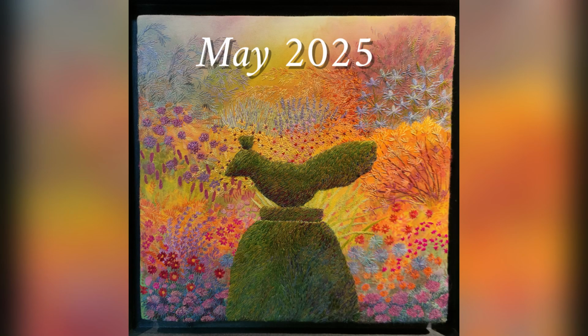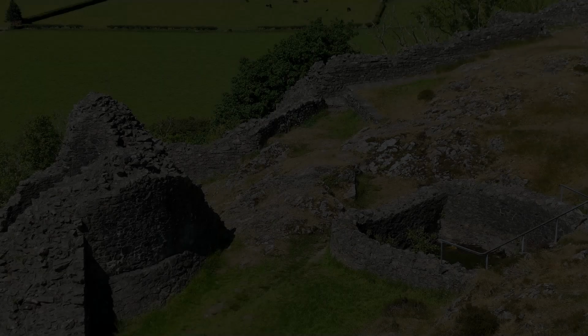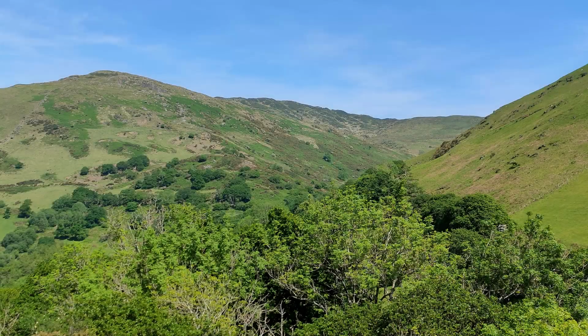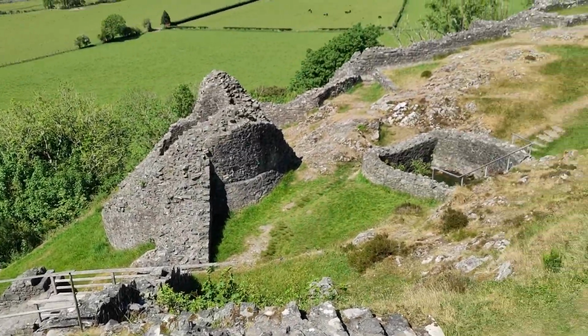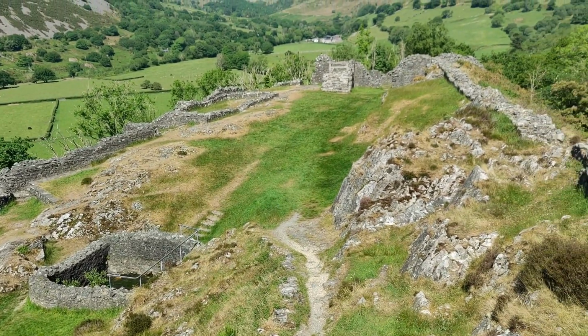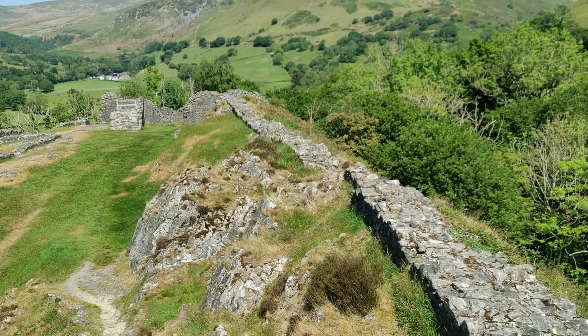Hi, May 2025 already. We did a trip away in March, went to the Peak District. I didn't film very much, but we basically spent our time visiting National Trust properties and effectively covered the cost of our membership just in that one week. So here we are, middle of May, and we went off to this location, Castle Beer, for our first stop. The car park wasn't flat, so we didn't stay the night.